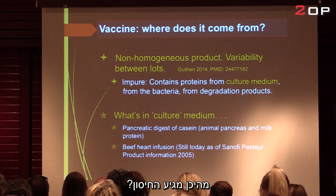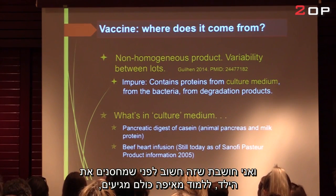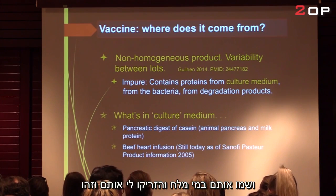Okay, so where does the vaccine come from? Well, I just told you that tetanus loves to live on dead flesh. And I think it's important before you give a vaccine to your child to learn where they all come from, because it's nothing like what I used to think, and so maybe it's not what you used to think, but I used to think that they just somehow magically got a piece of bacteria or a piece of virus and put it in some salt water and injected it into me, and that was it.